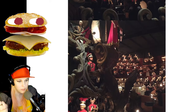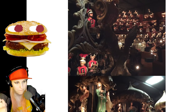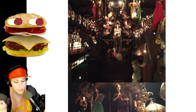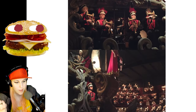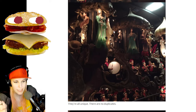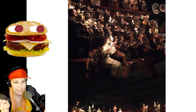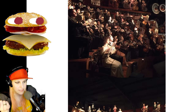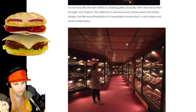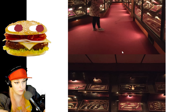And somehow they still function, basically. Oh yeah, this is the huge room with a bajillion animatronic people playing a whole bunch of instruments. Do they all move around and stuff? Not all of them. Not all of them literally play those things either, but some of them do move around. Pretty crazy.